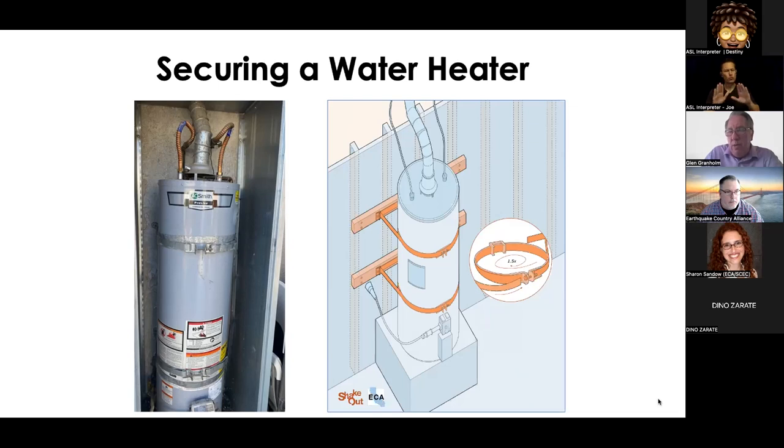The water heater must be up on a base, which it is. Here we have wood that is extended across four different studs, and the actual fastening is attached to that, and it wraps around the water heater. So can we show that video?